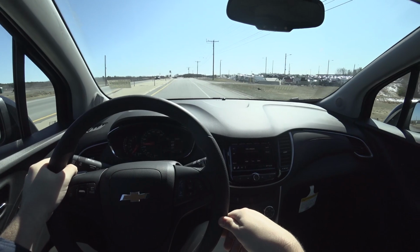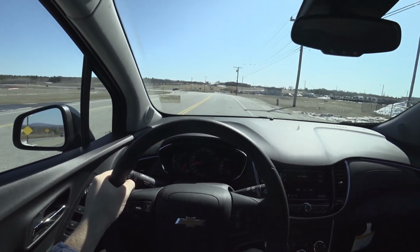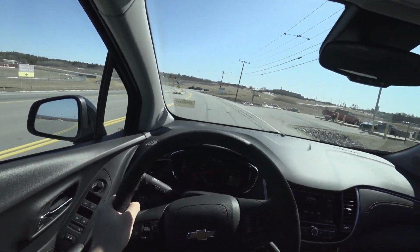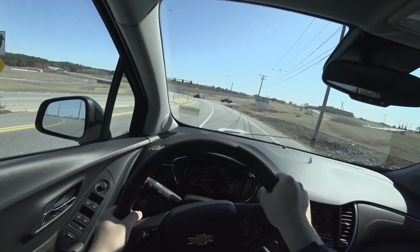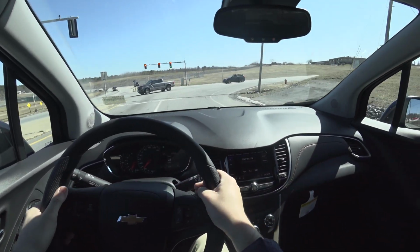Overall, I'm really impressed with this thing. You know, I came in expecting it to drive like a hunk of crap, but it drives really well. Decently fun to drive for what it is, and really affordable at $24,000.